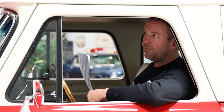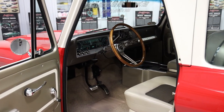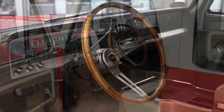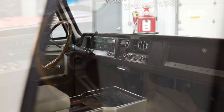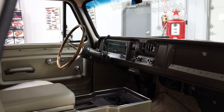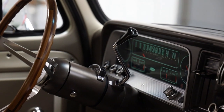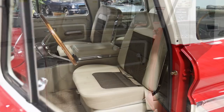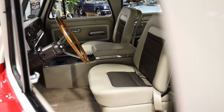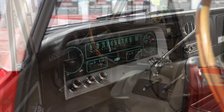When we make our way to the interior, some of the custom features include the Ididit tilt steering column. It does have mid-60s Corvette front seats, and it has vintage air conditioning. So this is kind of like a fawn color here. This is really cool how the roof is actually metal. There is no headliner in these trucks. The sun visors match perfectly. The dash is kind of more of a chocolate brown color.